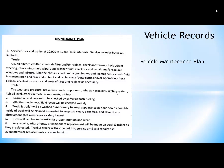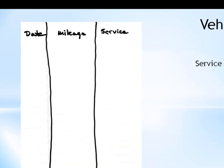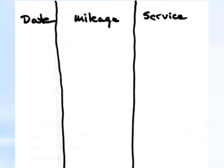This is an example of a vehicle maintenance plan. This is an example of vehicle records, including a basic service record. You can see that this can be simple, even handwritten. Date, mileage, and service provided.